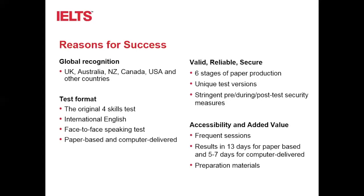The test is valid, reliable, and secure. Cambridge Assessment English is a leader in the field of test production. There are 6 stages of paper production with unique test versions. British Council is a leader in secure administration. We ensure that the tests are fair and objective with stringent pre, during, and post-test security measures.